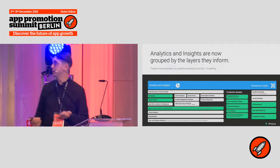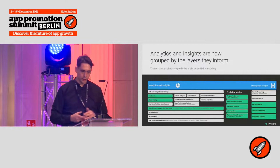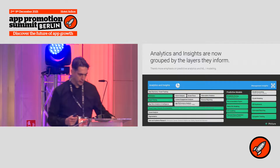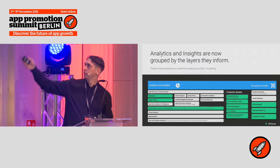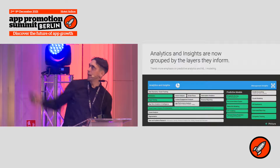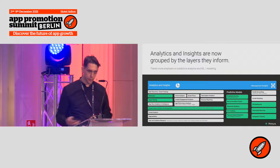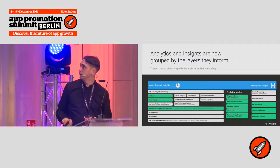So yeah, the analytics and insights layer, I've moved it down to the bottom of the stack so that it can also be divided by the area of the stack that it applies to. So on the left-hand side here, we've got acquisition, engagement and retention, and monetization, analytics and insights. So it's a bit more ordered. So yeah, added a few additional things.